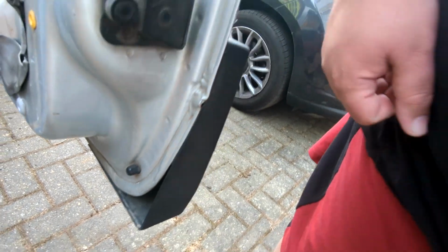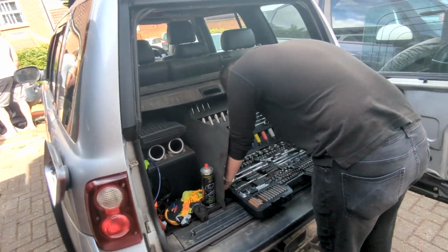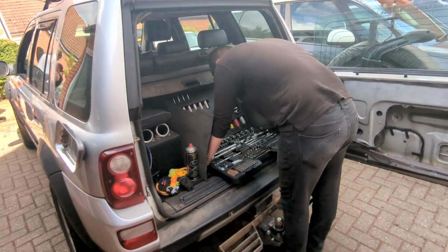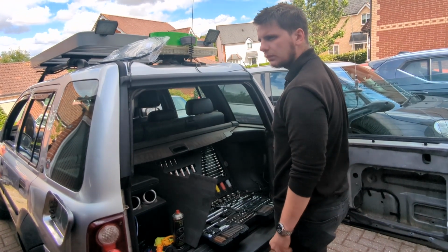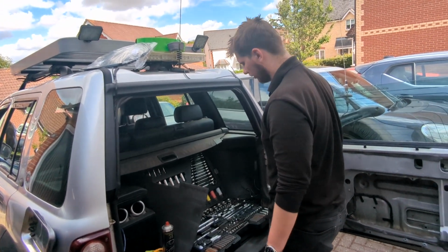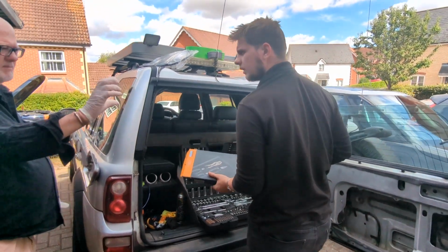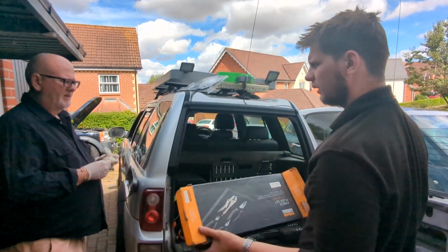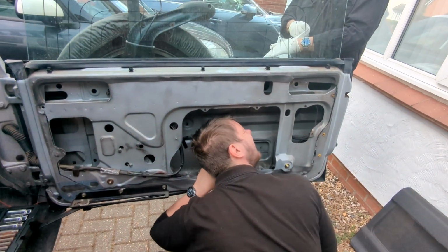It's a 10mm. So is it really rusty or are you just being silly? No, it's rusted, but I can't get a socket in there because the window doesn't drop down enough, because that bit of cable doesn't snap. Right, so you're trying to undo the glass clamps, the sliders that hold the glass. Yeah, and it's so corroded. I don't actually know where to cut.